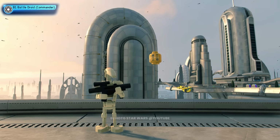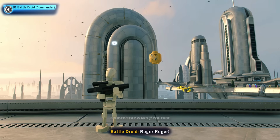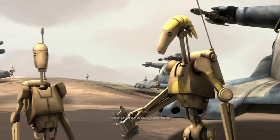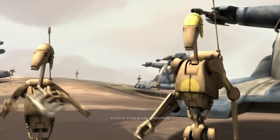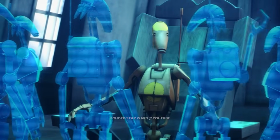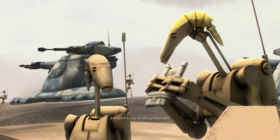This is B-1 battle droid, Commander. Roger, roger. Battle droids may ultimately serve an organic leader, but when on the front line, they report to their battle droid commander. The commander's bright markings on their heads and torsos help them stand out from the other B-1 battle droids when in the midst of combat.